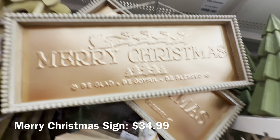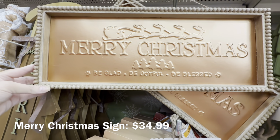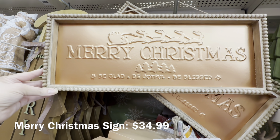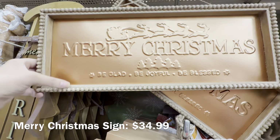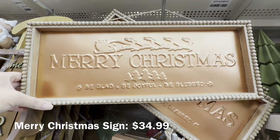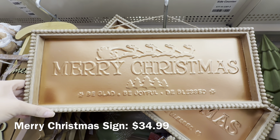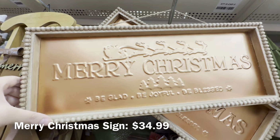Similar on the price. There's no price on this one either. This is probably 18 inches long, maybe 9 inches tall. Has that nice copper tin backing on there. Similar to some things we've seen at Hobby Lobby over the past few years. It says, "Merry Christmas, be glad, be joyful, be blessed." I do like that one.